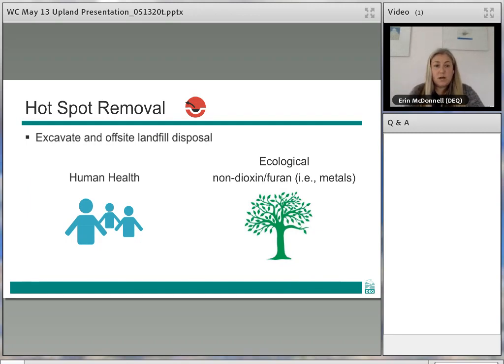So when we talk about hotspot removals, again, we're talking about the human health hotspots, and then we're also talking, like I just said, about the ecological non-dioxin furan hotspots. And these are metals. Mercury is one of the metals. It's very toxic to ecological life.